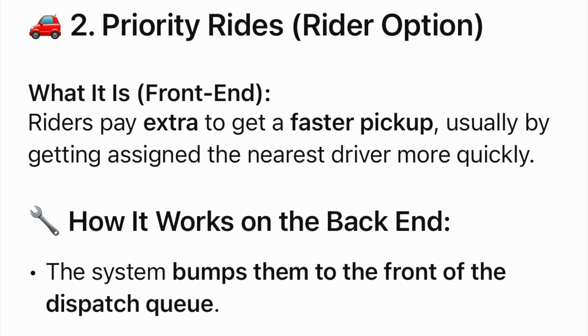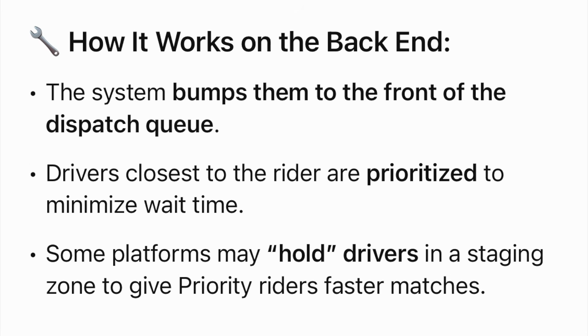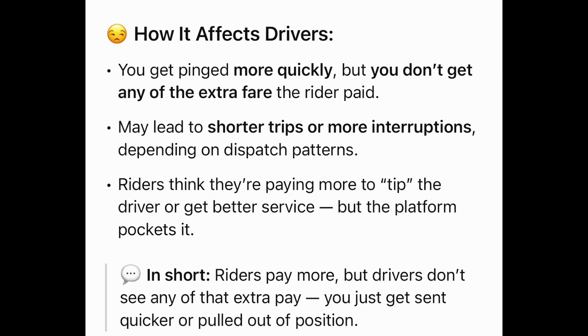Now, as far as priority rides, riders pay extra to get a faster pickup, usually by getting assigned to the nearest driver more quickly. How it works on the back end: the system bumps them to the front of the dispatch queue. Drivers closest to the rider are prioritized to minimize wait time. It also says some platforms may hold drivers in a staging zone to give priority riders faster matches. How it affects drivers: you get pinged more quickly, but you don't get any extra of the fare the rider paid. It may lead to more shorter trips or more interruptions depending on dispatch patterns.